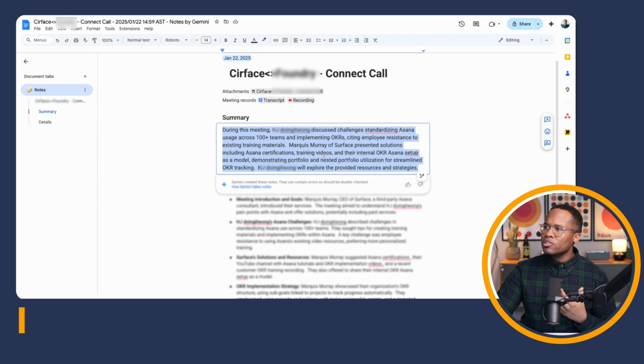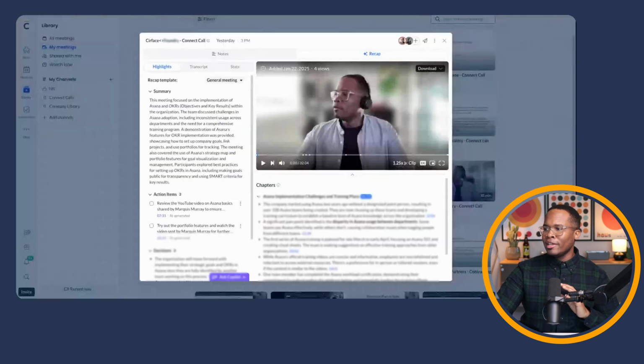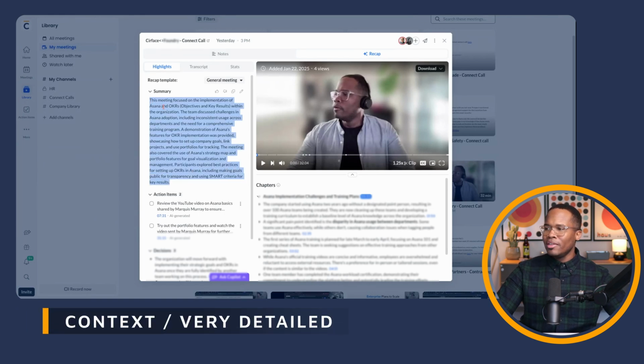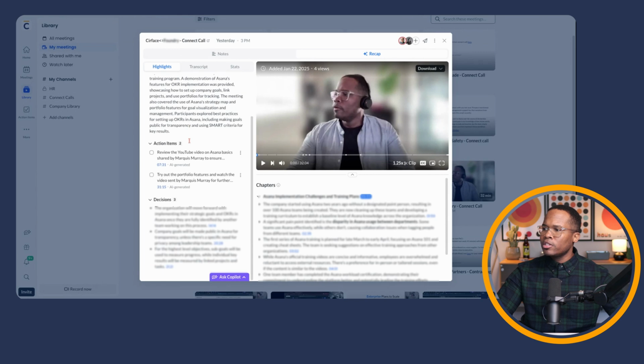So if I'm a person receiving this summary and I'm looking at this summary here, yeah, this was accurate, but it's super high level. This is not getting me up to speed. This is not filling me in. And again, I've never liked what Google does, so I'm not throwing any shade here, but this is why I really enjoy Fellow, because this gives me so much context. This is exactly what happened. It's very detailed, even though it's a summary. So I'm going to like that because that's exactly what happened. That's what I want to see.